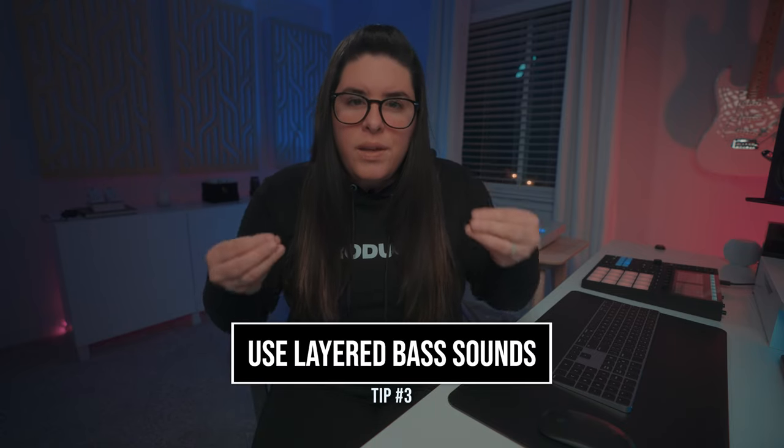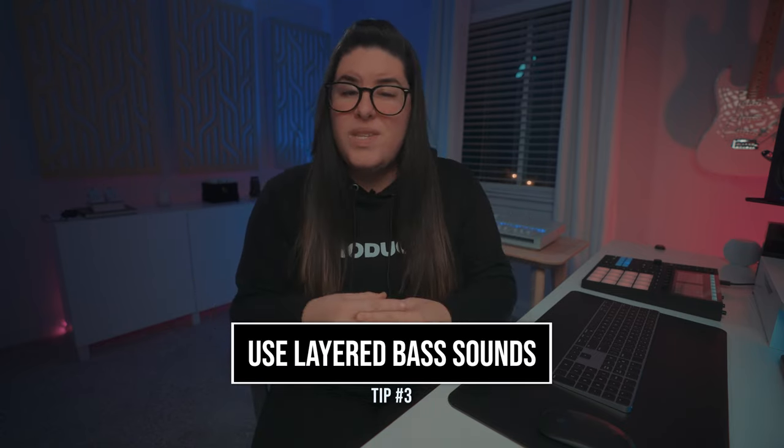Tip number three, and this one is probably the most obvious. I hope you guys are doing this already. But basically, layering different types of bass sounds. We see this especially in electronic music, and it seems more logical in electronic music for some reason. In electronic music, you're used to hearing a very low sub bass and then a higher, more normal bass sound. The purpose of that is just to layer the bass sounds to take care of all the frequency ranges and really fill out the frequency.